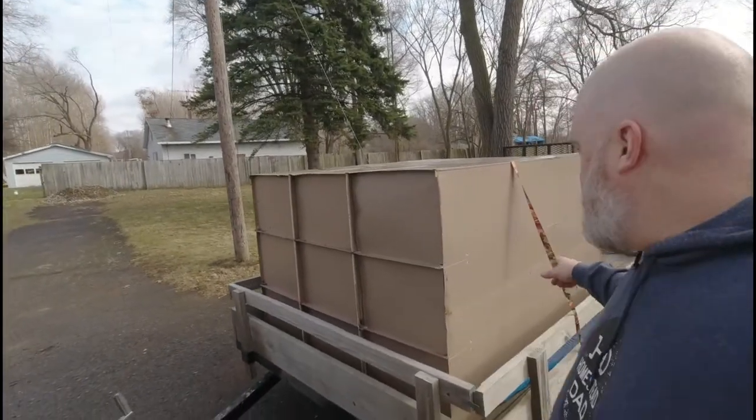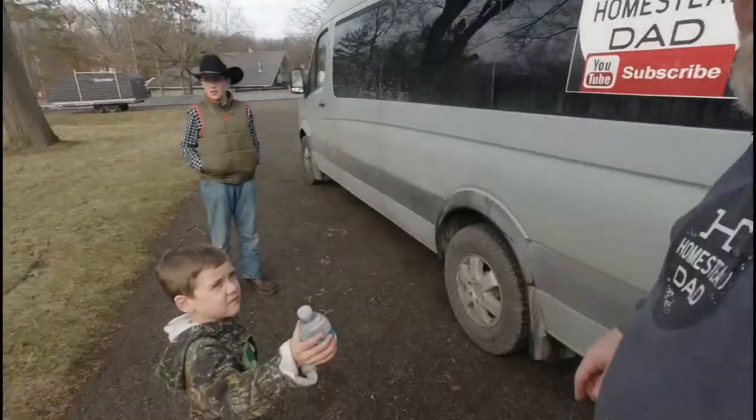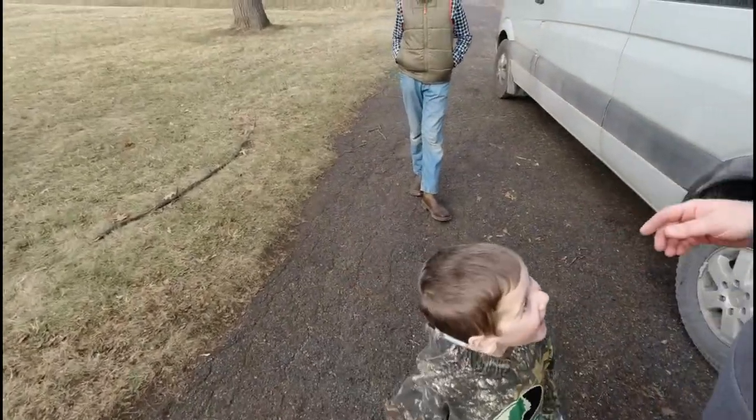Three banks, all strapped down. Ready to go. Ready? Yeah. You guys happy you got some lockers? Let's get on the road.